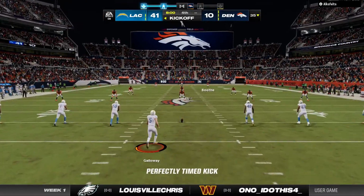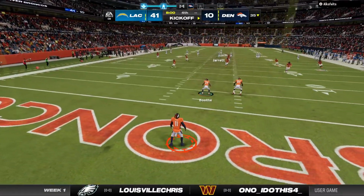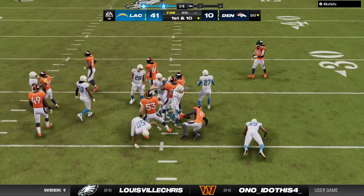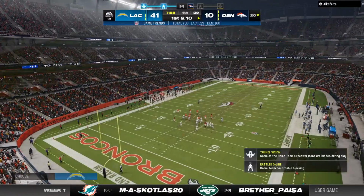Set now to kick this one away, and off it goes. And here comes a return from the middle of the end zone. And that decision to bring it out ends up not being a good one. Cost him about 5 yards as he's tackled at the 20.